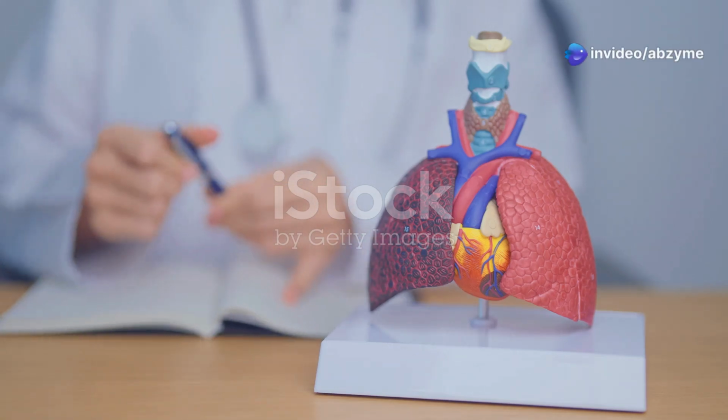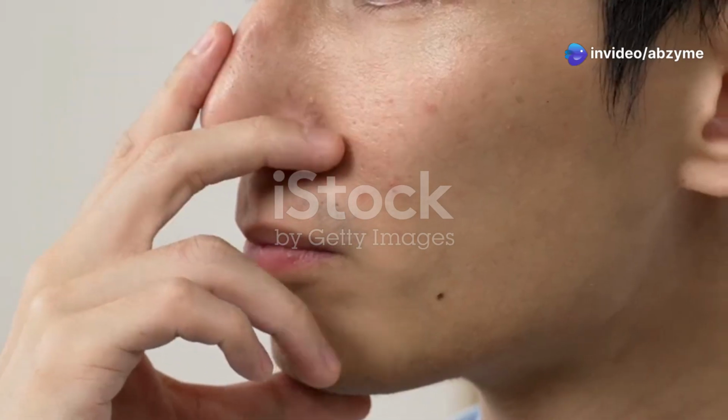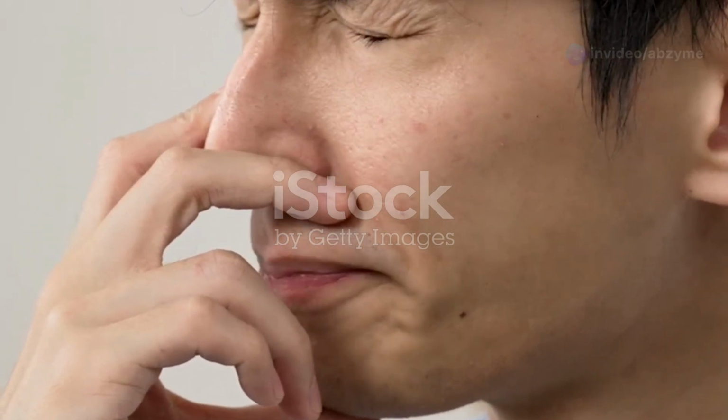Section 4: the mechanics of breathing. Breathing is something we do without even thinking about it. But have you ever stopped to wonder how it actually works? The process of breathing, also known as ventilation, involves two main actions: inhalation and exhalation.